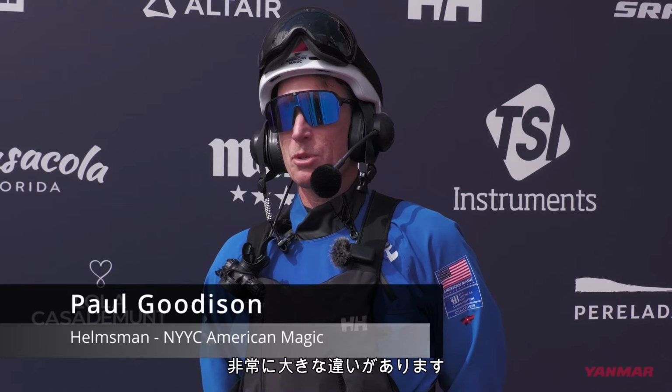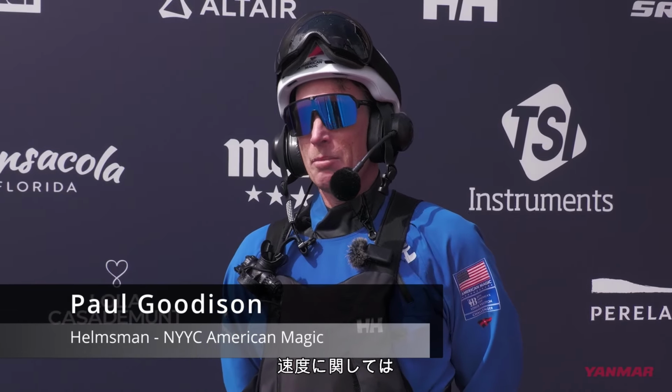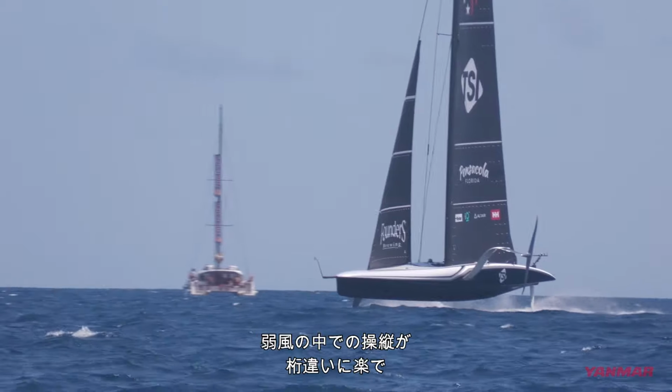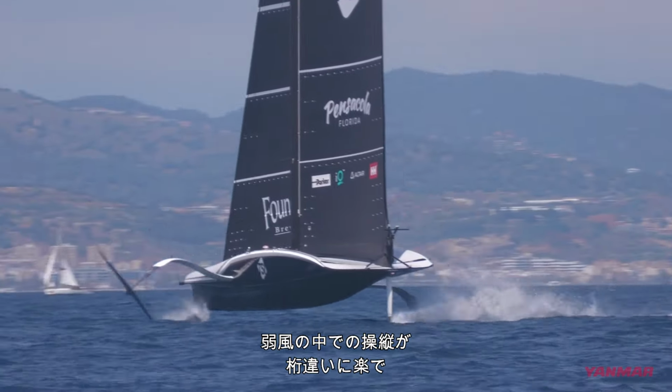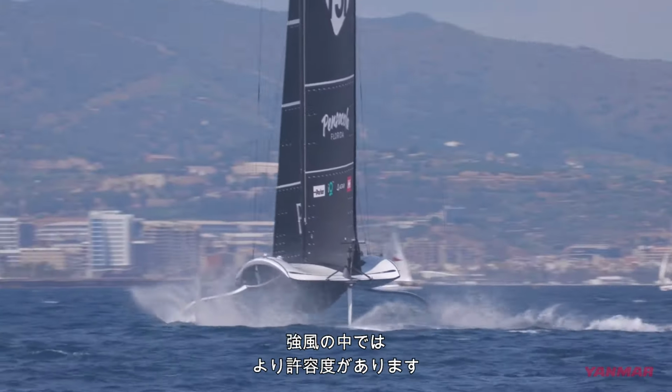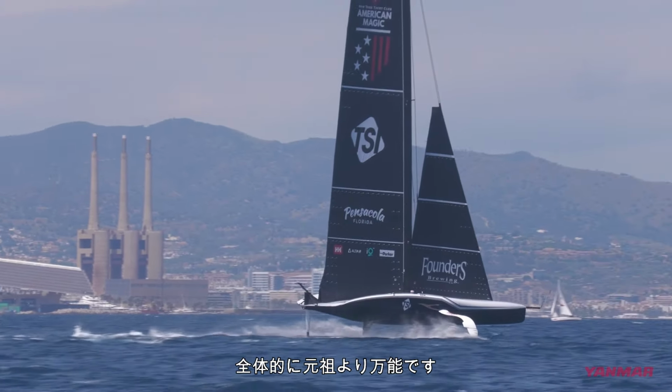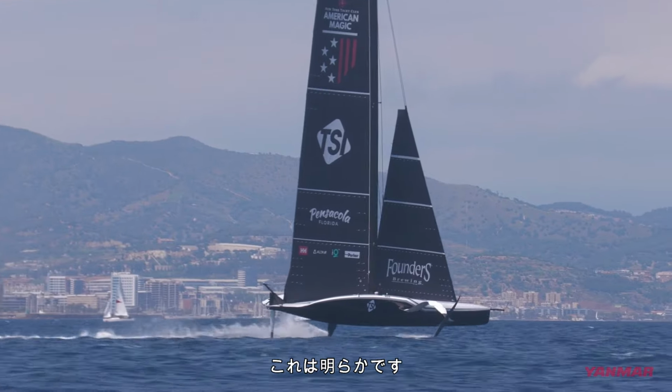There's massive differences between this and the old boat, night and day. I think maybe top end, the old boat was probably a little bit faster, just being a little bit heavier, and the section shapes on the foils, but this one is obviously very, very manoeuvrable, and much easier to sail in the lighter conditions. And even when we get uprange, the boat feels more forgiving and more of an all-rounder than the old Patriot. It's night and day.